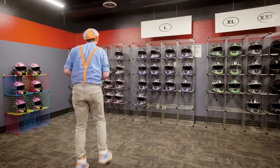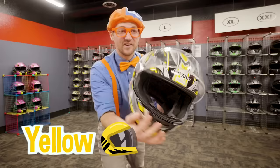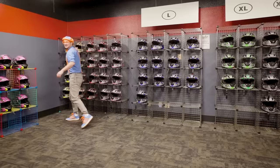And the last color helmet that we have is the color yellow. Yeah, that's a nice color. Kind of reminds me of the color of the sun, huh? Yeah. Man, there are so many colors of helmets here. What color helmet would you pick?